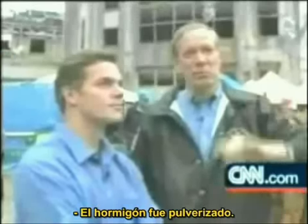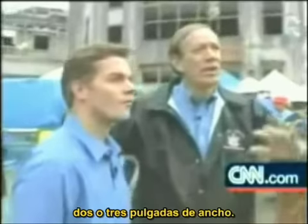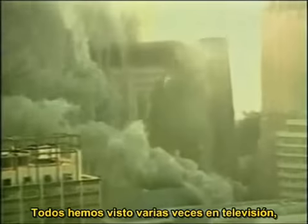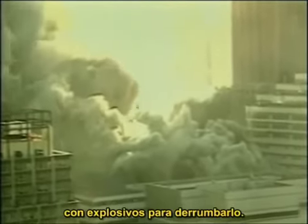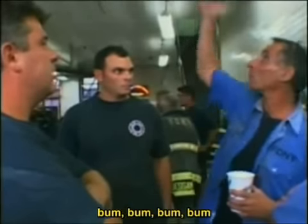What happened to the concrete? The concrete was pulverized from river to river. There was dust powder 2-3 inches thick. The concrete was just pulverized. Reminiscent of those pictures we've all seen too much on television before, when a building was deliberately destroyed by well-placed dynamite to knock it down. If they had detonated, they were planned to take down a building.